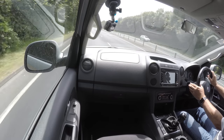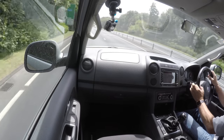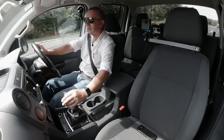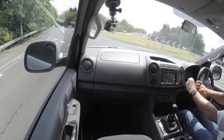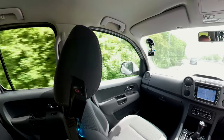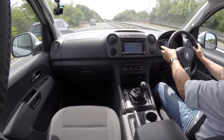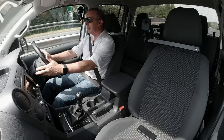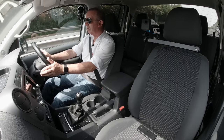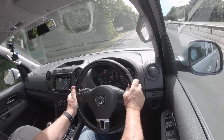Check the cruise control. I can't just remember how you switch this on. It's got sat nav, it looks like it's got Google Maps as well. Bluetooth hands-free, audio streaming. To switch the cruise on there, so that's at least working.